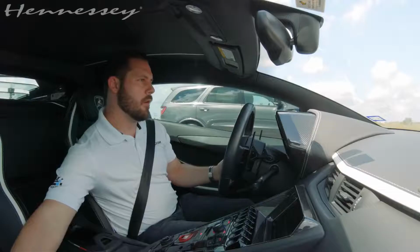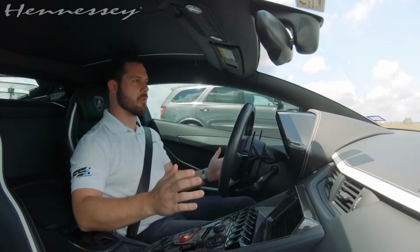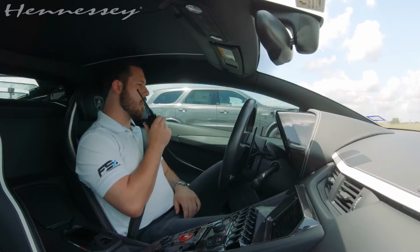I'm so impressed. Man, one thing you gotta love about the Lamborghini is it sounds fun. Once we're at speed, this thing does well, but it is a dog off the line.